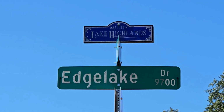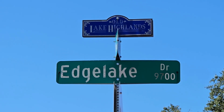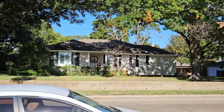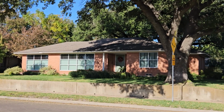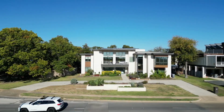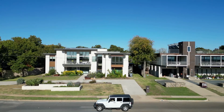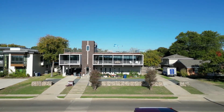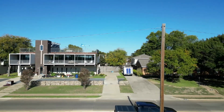Old Lake Highlands neighborhood was established on the northeast side of the lake in 1946. Most of the homes built there at the time were pier and beam cottages, as well as 1- and 2-story ranch-style homes. Many of those homes are still standing, along with some recently built structures found throughout the neighborhood. Many properties in Old Lake Highlands, including new structures, range between $300,000 and $1.6 million.